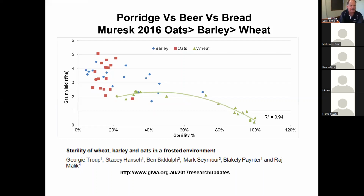Here's some data demonstrating that previous slide that I showed you. On the left axis, we've got grain yield. On the bottom is sterility. So this is flowers knocked out by frost at Murest during 2016. Very cold site, multiple frost events. But if you look at the wheat, most of the wheat varieties are running at over 80% complete sterilisation of the flowers. You can see the barley varieties in a range, quite affected, but still significantly less than the wheat. And then we can see the oats, every oat treatment was under 20% frost.